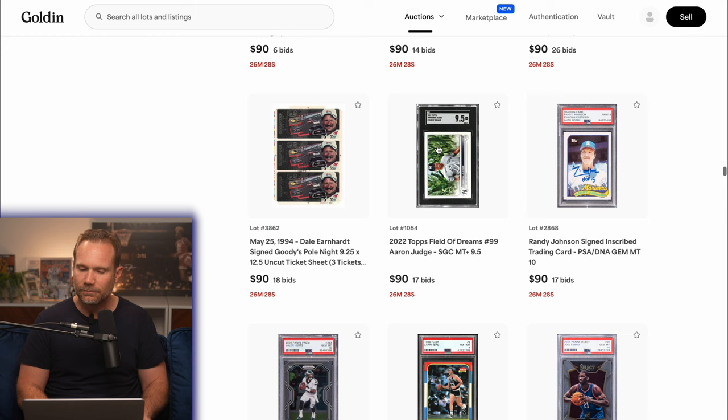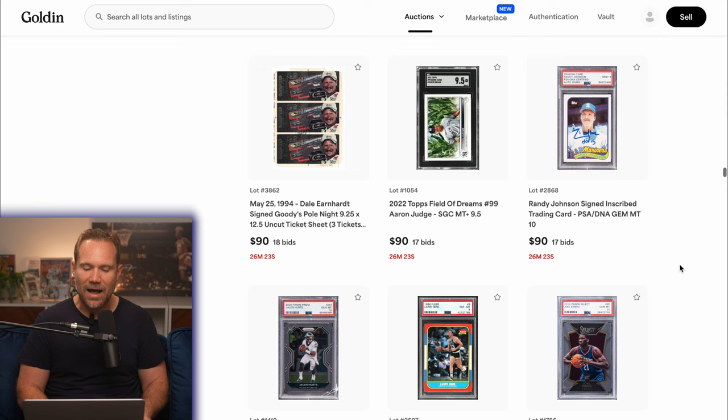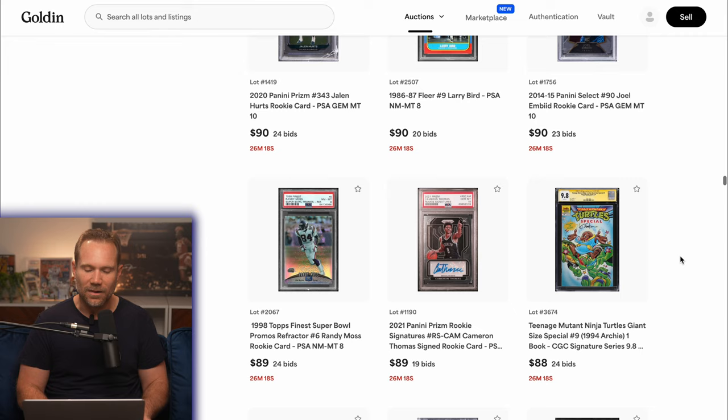I love that Field of Dreams card, that Aaron Judge Field of Dreams card. That one's a pretty cool one. Just a lot of eye appeal on that card. Look at that Randy Johnson card, auto. That's a pretty neat one as well. All right, I'm continuing to scroll, seeing what ones are interesting me.